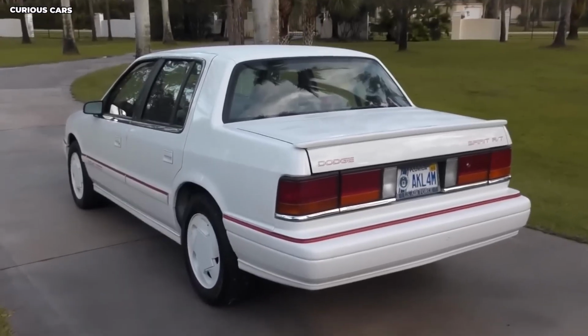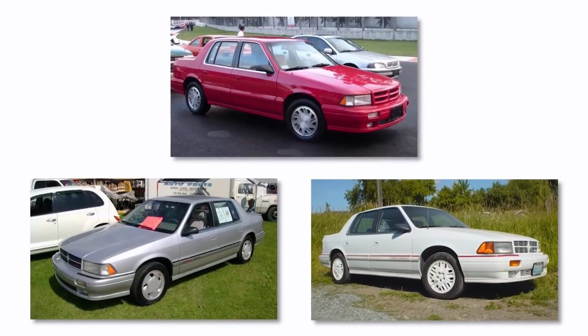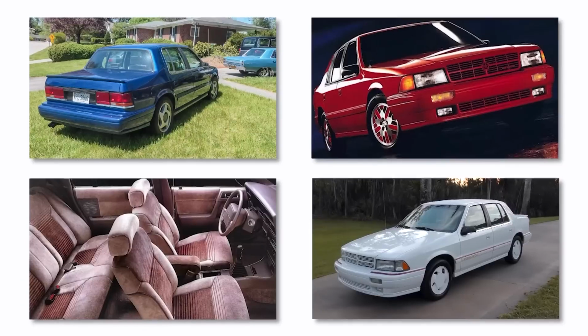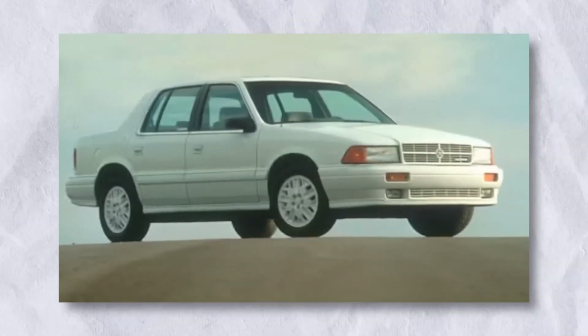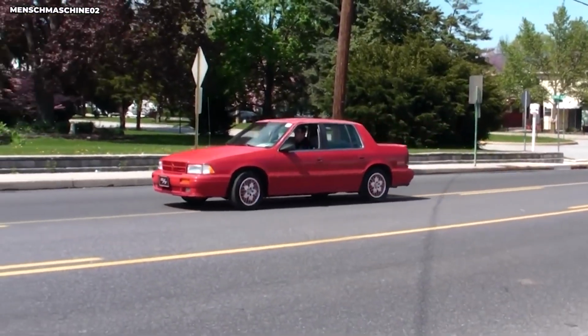And here's the twist. While the American market only got the Spirit RT in basic colors like red, white, and silver, the Mexican market had a much cooler version. The cars there had more options like leather seats, a sunroof, and even bigger wheels. They could also be ordered in various colors, not just the few options offered in the US. In Mexico, these cars were sold under the Chrysler name, not Dodge, adding another layer of uniqueness.